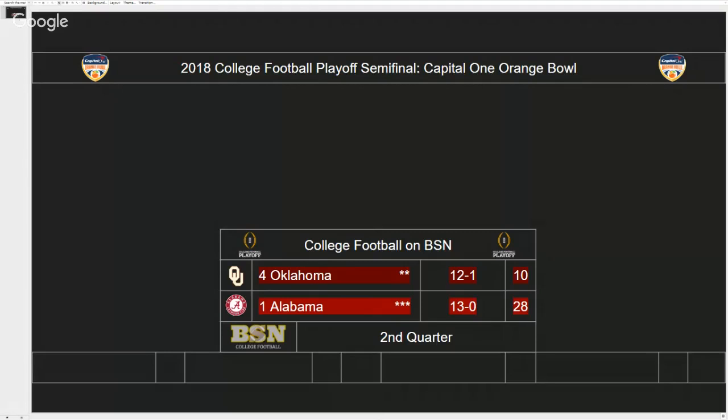Jacobs in the Wildcat formation. Man in motion is going to be Damian Harris. High snap. Now Jacobs going to take the direct snap, lower the shoulder, and get a gain of about 7 to 8 yards. Ball at the 48, and it's a first down. Out to the Oklahoma 48, that is.